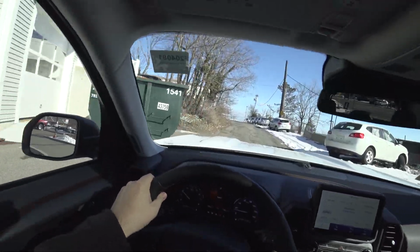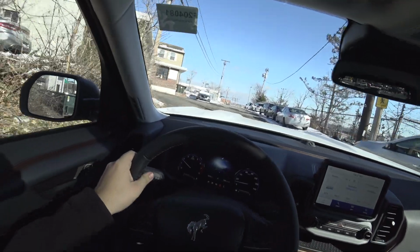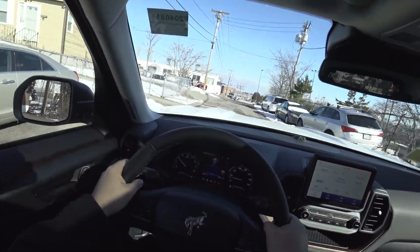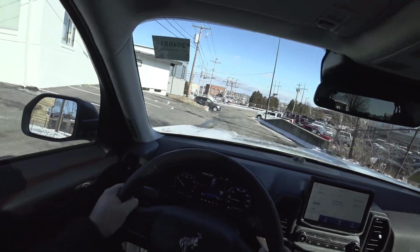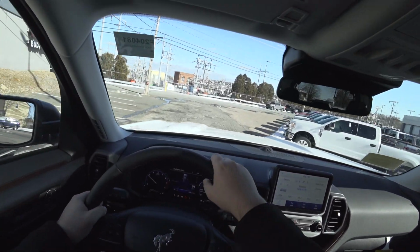Change the drive modes over to normal. Suspension doesn't really change. Steering weight is a lot lighter though. That I noticed right away.